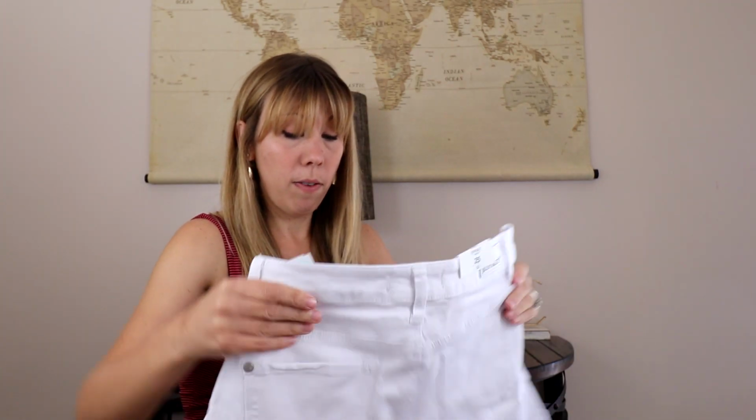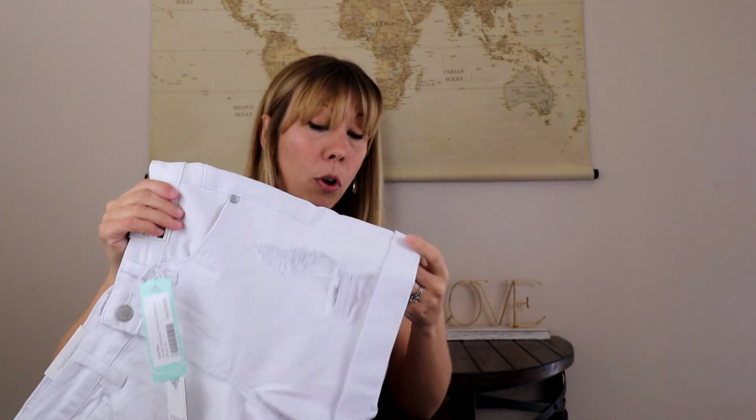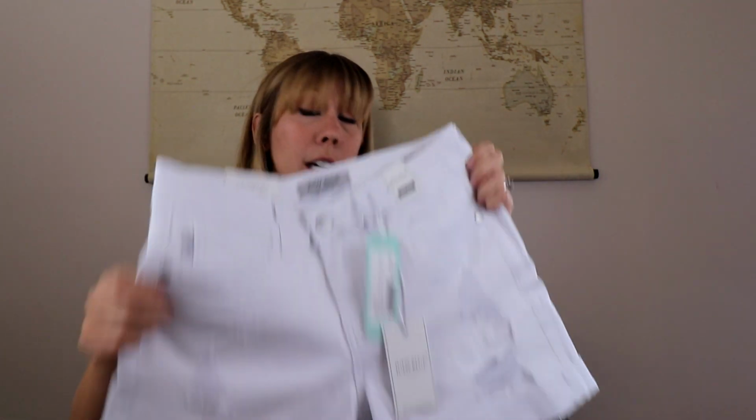Then we have some shorts. This is by Judy Blue, and it is a sewn-in cuffed short, distressed. It's mid-rise and like I said, yeah, distressed. So you can poke your fingers through if you so choose. So I have some white jean shorts, but I don't have any cuffed ones.